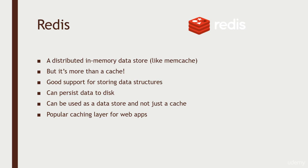So even though you can have it persist to disk, it can still be just as fast as a memory-only cache like Memcache. And like I said, for web apps, this is a popular caching layer that's quickly taking the place of Memcached. And I only bring it up in the context of this course because it is a source that you may need to write data to or import data from. And you'll see that some of the streaming solutions we talked about do offer connectivity to Redis.